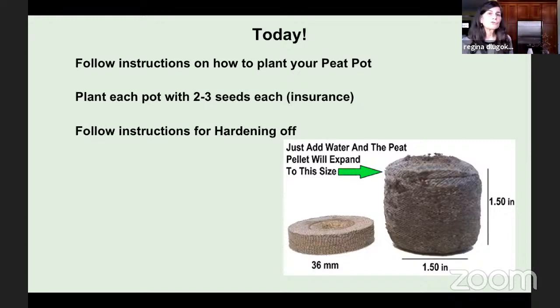Okay, so today we're going to do the hands-on portion here. Today we're going to get your peat pot in place. So to start with, this is what it looked like before I added the water, just a little disc, right? And now I added water to these, and this is what it looks like with the water in there. I use a little warm water, probably about a half a cup for these four in this container, okay? And they've all grown up nicely.